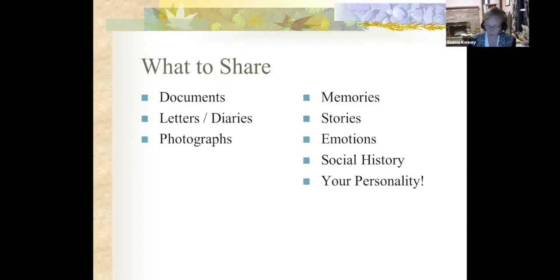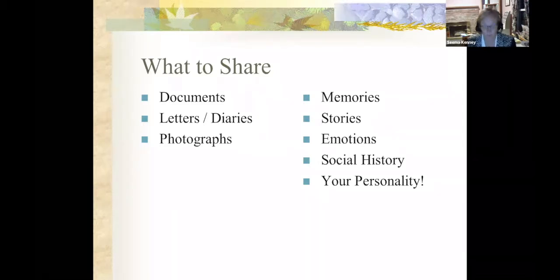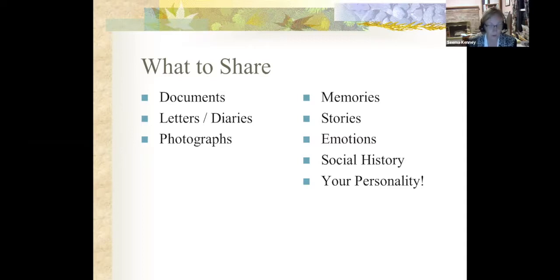It's great that we share all the facts, but I also want to know, how did that impact you? Robert and I were just talking about when are we going to have election results, and just writing something in a month or so about the anxiety of what it meant to wait for the election results could be very telling to someone, even 20 years from now. So it's important to share not just the facts, but also the emotions and the social history of what we're living through.